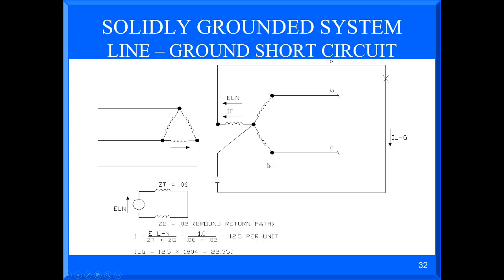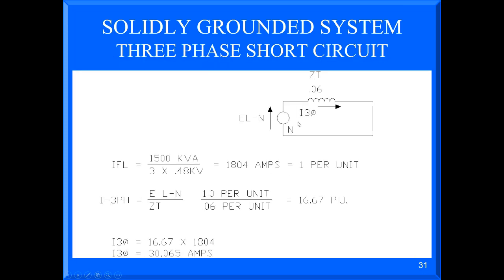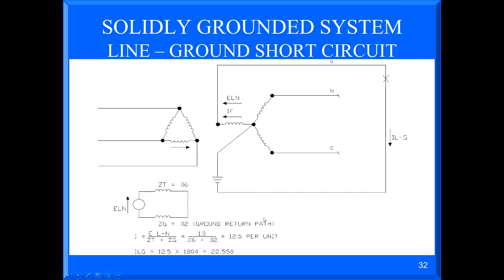Now, for a three-phase short, the 6% impedance is all you've got, so it's 30,000 amps. The next thing I'm going to do is line to ground. In a line to ground fault, I've got the 6% impedance, but I've also got some impedance from the phase to the ground circuit, typically about 2%. If you add those two together, I'm going to have more impedance, so my ground fault current will be a little less than three phase. It's about 22,000 amps.